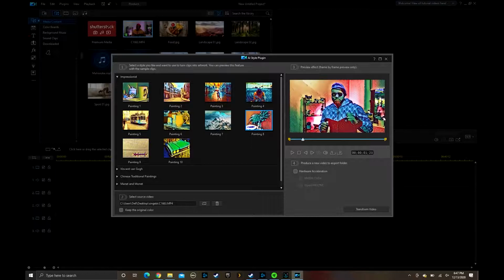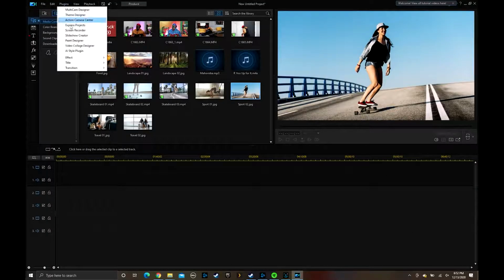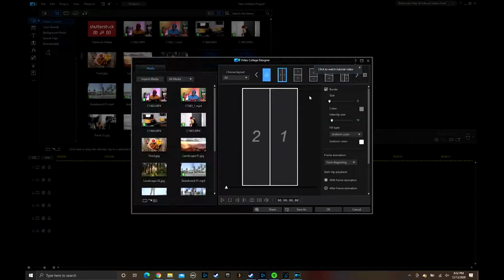What's really cool is once you render it out, some of the other things you can actually do with it. So I'm going to go ahead and hit transform, and that will transform it for you. All right, so something else you can do is use a plugin called Video Collage Designer. Now I like this because it allows you to create collages for your social platforms and create some really cool content quite easily.